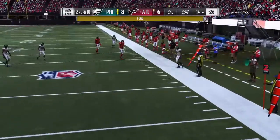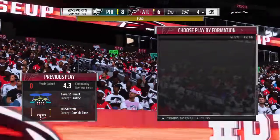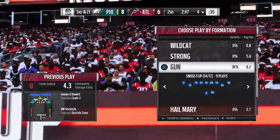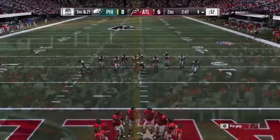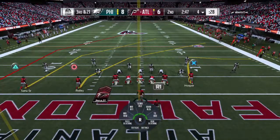And a flag comes in as that one falls incomplete. Now let's see who this is on. In the pocket, chucked it away, flag comes down. So you got to move a little bit, right? Know where you are in the field, have some awareness. Tackle to tackle. You got to get outside of that tackle box in order to get that done.